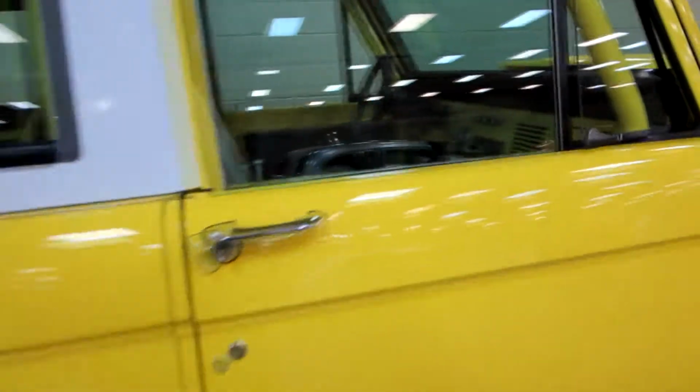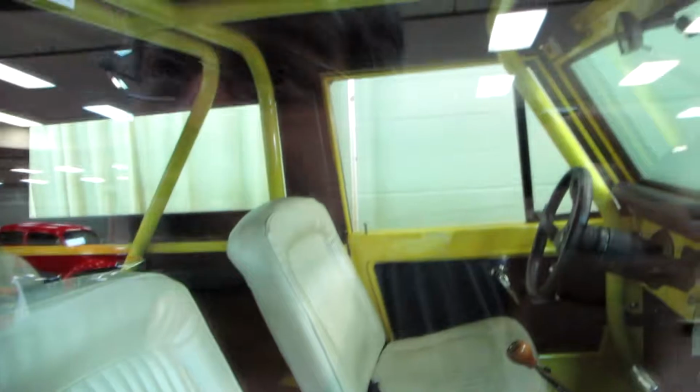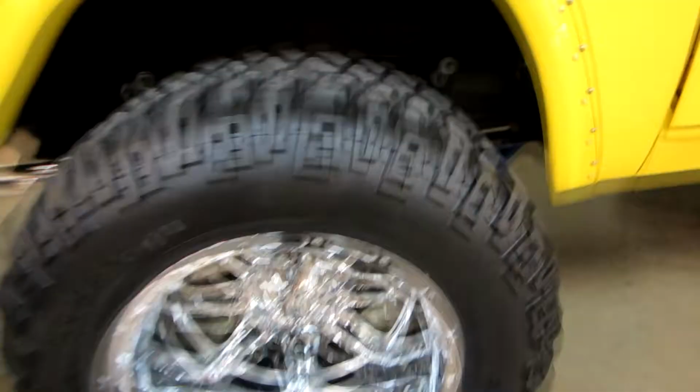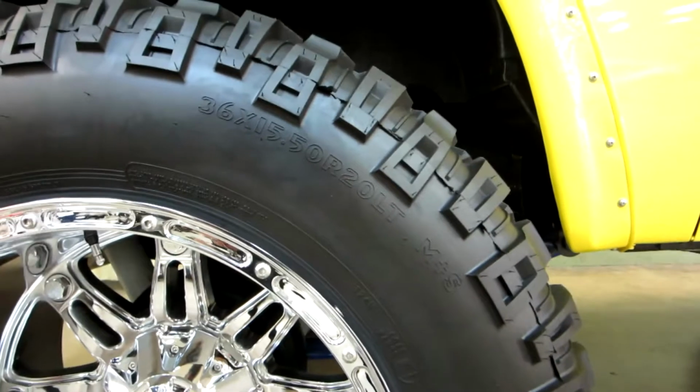Next winner coming up, it's Donald Sparks in a 58 Chevrolet truck. Come on, Donald Sparks. Simplicity. Vehicle 160. Awesome. Tires are 36 by 15.5 by 20.